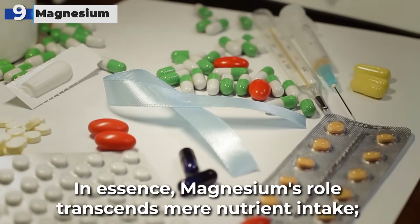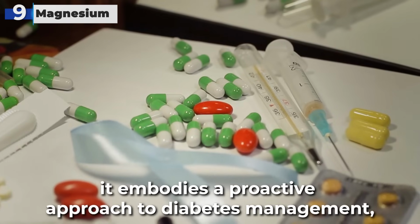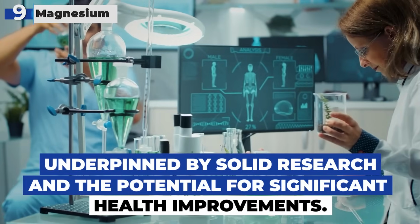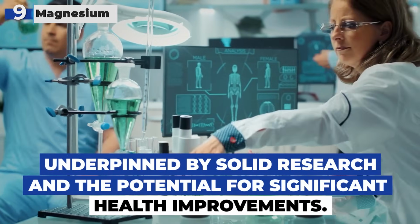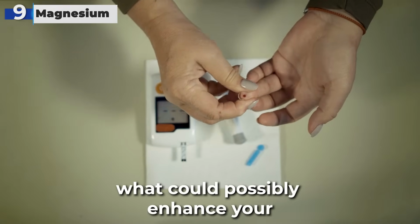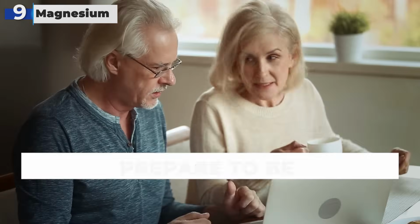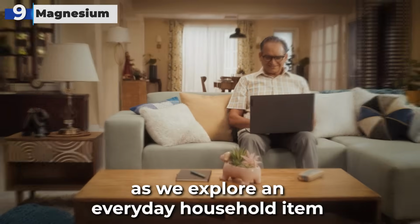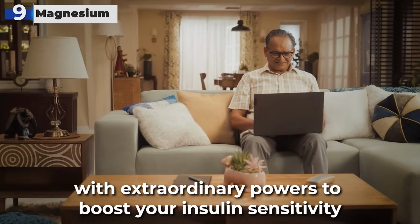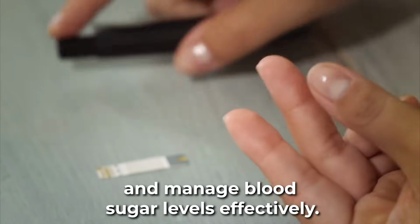In essence, magnesium's role transcends mere nutrient intake. It embodies a proactive approach to diabetes management, underpinned by solid research and the potential for significant health improvements. With magnesium's pivotal role unveiled, what could possibly enhance your diabetes management routine even further? Prepare to be surprised at the next on our list, as we explore an everyday household item with extraordinary powers to boost your insulin sensitivity and manage blood sugar levels effectively.